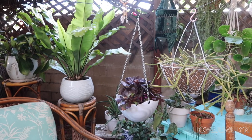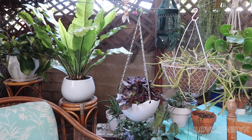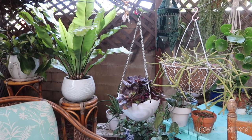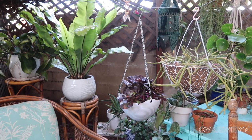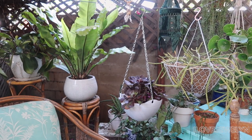And then I have some new aeoniums that have been incorporated into my space. These were gifted to me from my plant friend Carrie. So that is definitely a part of my newer plants that have been welcomed into my space.